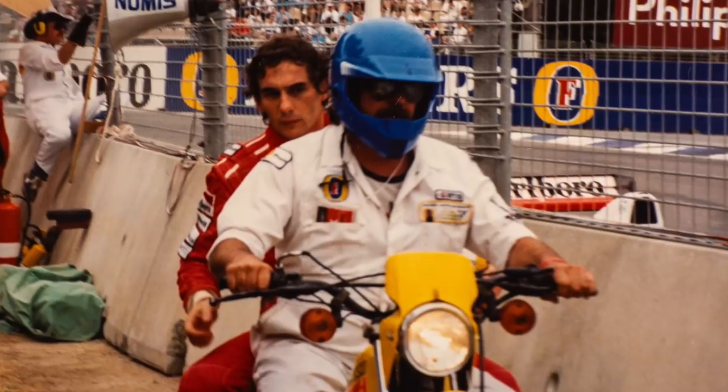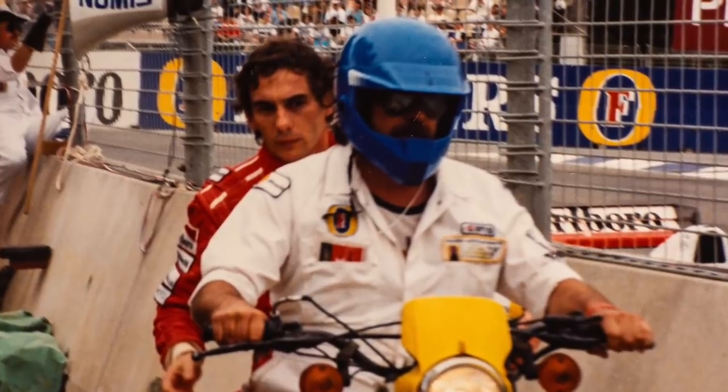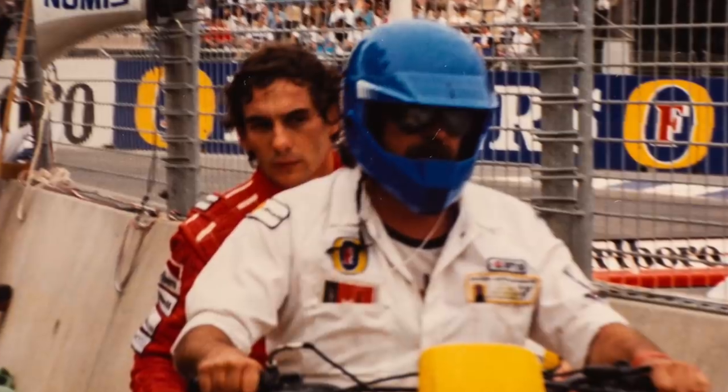I'd like to say that I photographed Ayrton and Roland in my time, but I didn't. Well, actually I did. I took one photo of Ayrton Senna when I was a guest at a corporate suite in Adelaide. Oh, I can't even tell you what year it was, but this is my only picture of him.